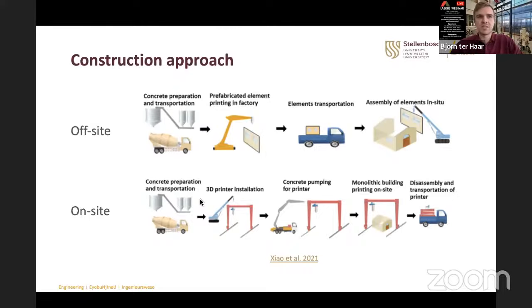So deciding between these two approaches would probably take place on a project basis, depending on what your client needs, what type of structure, how large your structure needs to be, and the location of your structure, is it too far from a factory, and so forth.